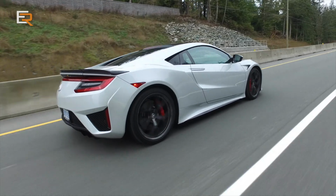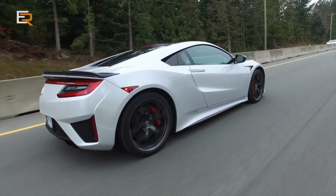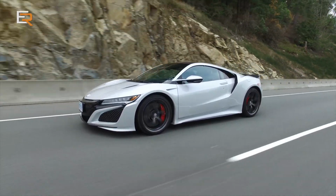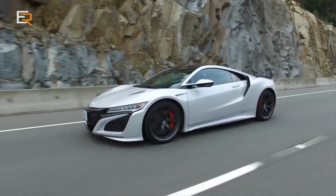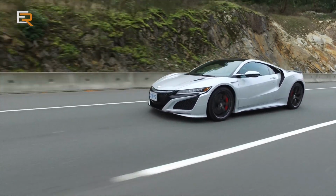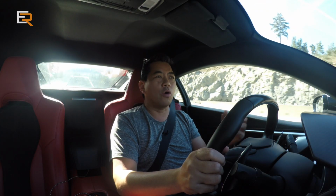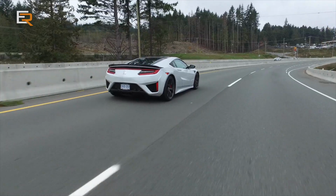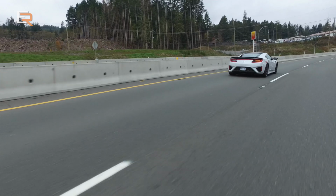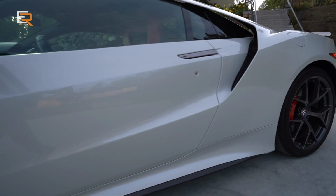So what that does is that it eliminates any turbo lag from those twin turbos. You get instant torque, instant acceleration, and as soon as those turbos are spooled up, it continues itself on. There is no lag and there is no lapse in torque or power. It is fully continuous and it keeps on pulling. That's what I love about this combination.